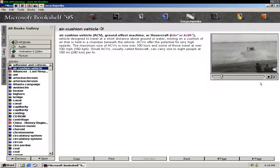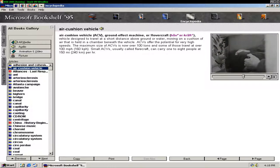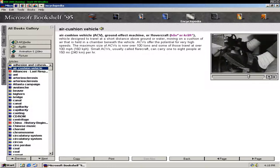The fans on a hovercraft trap air inside between the surface and the flexible skirt around the craft. It moves on a curtain of air, so there is no friction, no drag. Hovercraft capable.